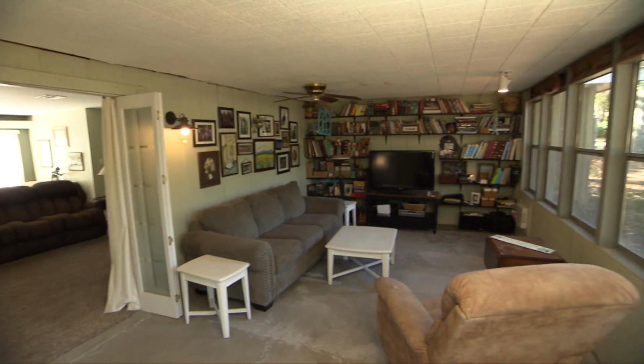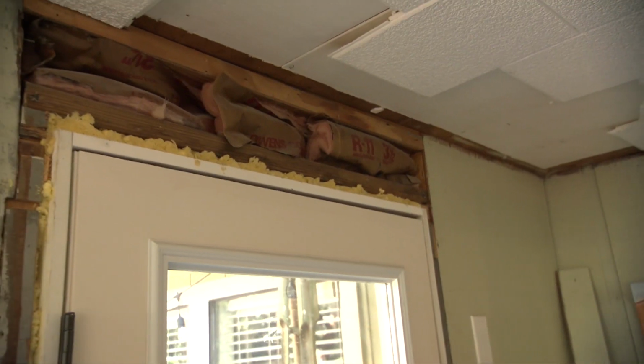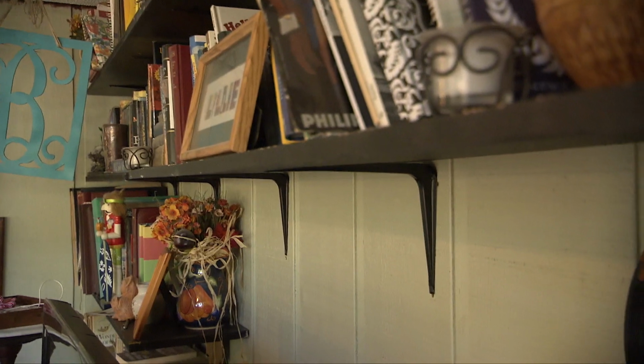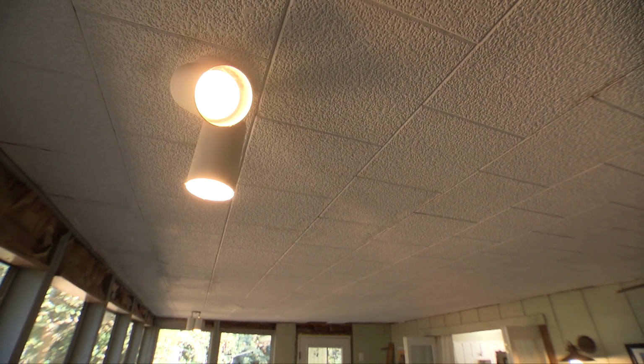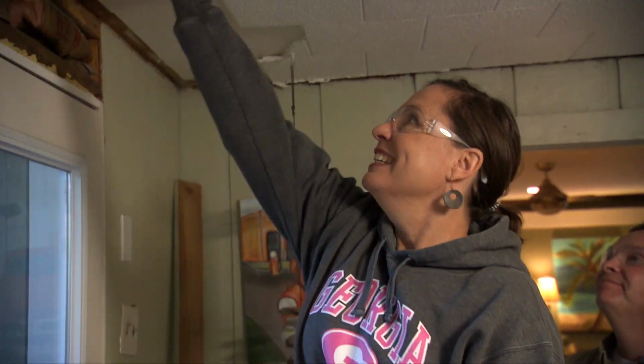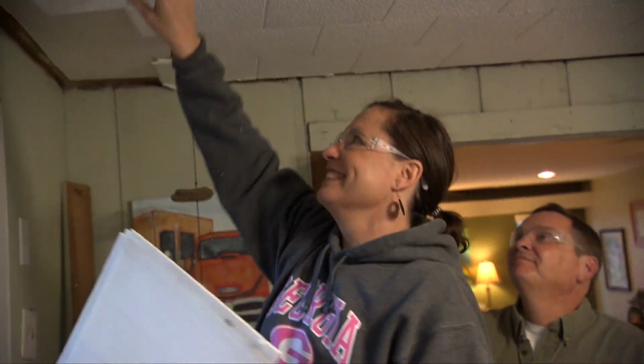To achieve the rustic look that Margie wants, we'll install new siding on two walls, beef up the bookshelves, install new flooring, and update the lighting and ceiling. Before Chelsea and I return, Margie's frustrations with the ceiling get the best of her, so she and Chuck attack the ceiling tiles.